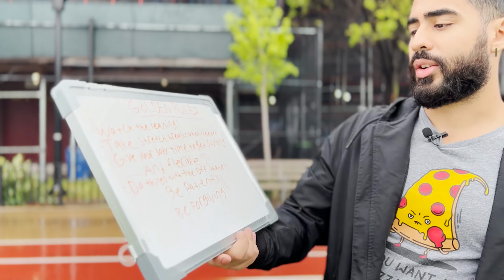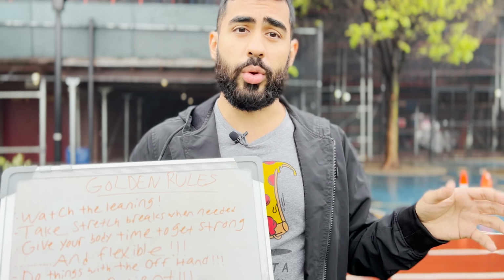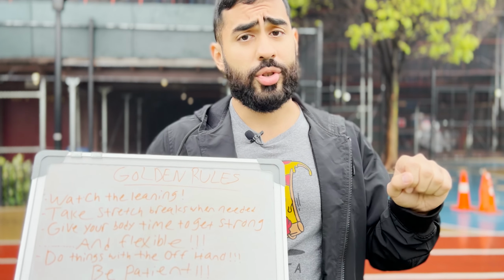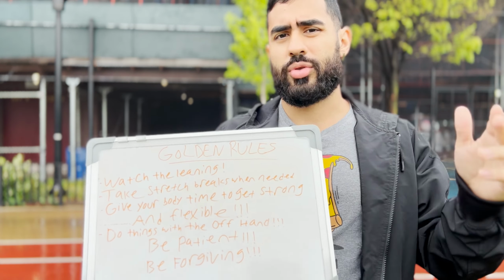All right, what else are we rocking with? Yes, do things with the off hand. So use the left hand more, whether you're picking things up from the ground. Maybe not brush your teeth because that's pretty damn hard. Mopping, sweeping, just regular daily activities. Try it with the offhand.